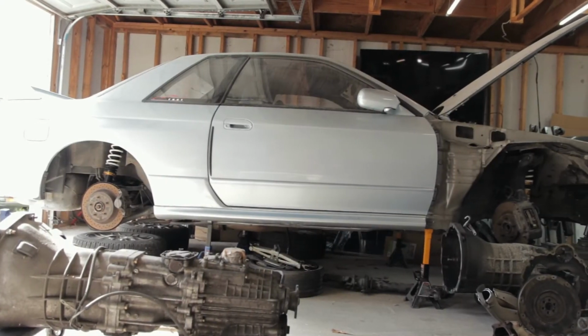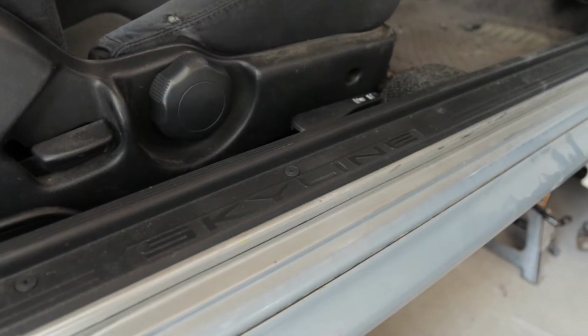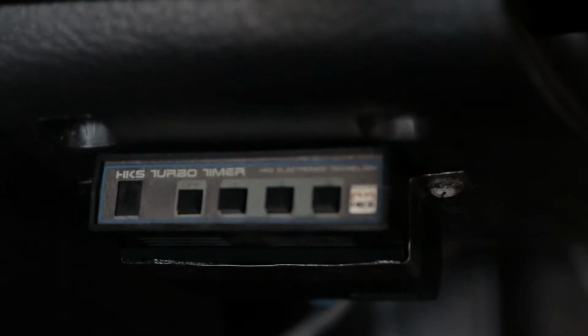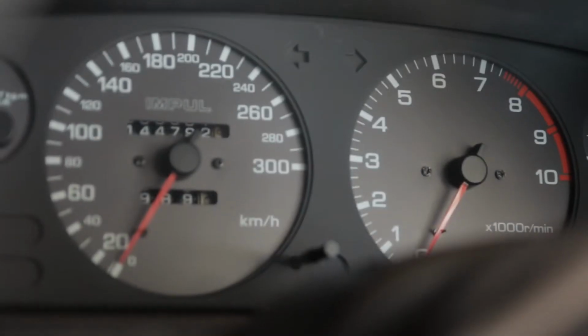This is a 1989 Nissan Skyline GT-R. I first purchased this car in early 2013 and subsequently had it stored until it became illegal to import into the United States in August of 2014. It was purchased and stored at Sato Motor Company Limited in Kanagawa, about an hour outside of Tokyo.